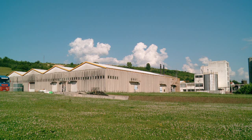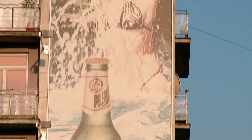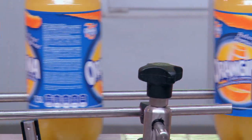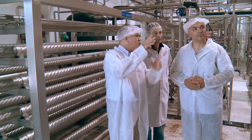Bihacka Pivovara is a beverage producer and brewery located in Bosnia and Herzegovina. In 2008, they received a contract to start producing Orangina carbonated citrus beverage under license for their local area. In order to produce Orangina, Bihacka Pivovara requested quotation and support from a number of beverage processing suppliers.